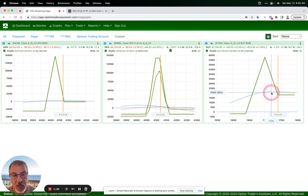We're down to just a single butterfly that we can either start rolling the wings in on and tightening it up a little bit, or let it go a little bit longer, which is kind of where I'm at right now. Early next week, I'll probably put some sort of order floating out there to either tighten the wings or just close that thing out at around a 20% profit. So those are a couple things we'll look at on this trade this coming week.